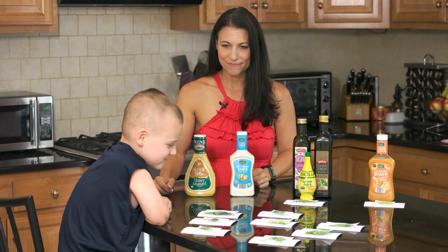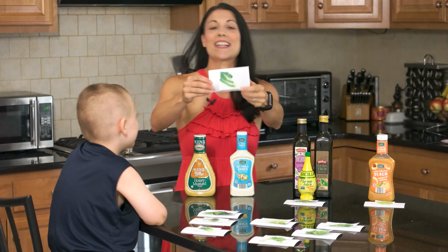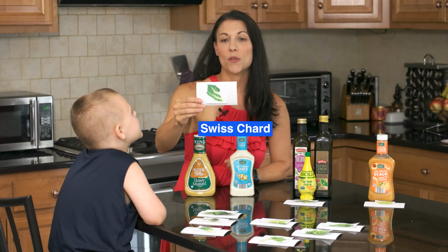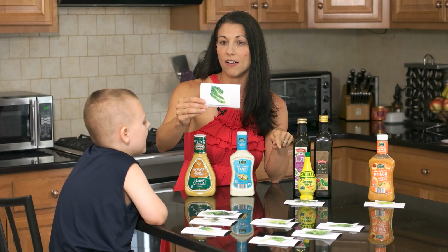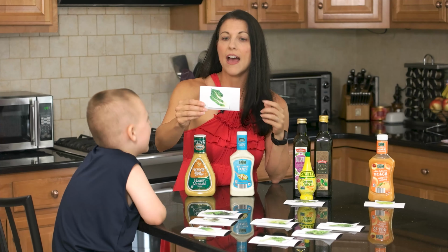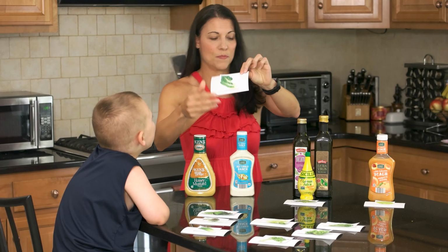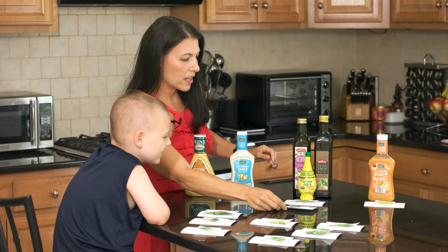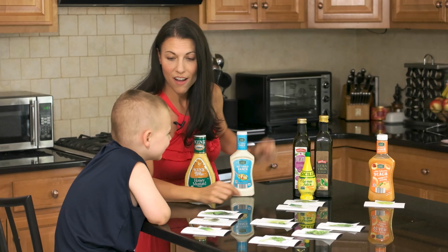How about this? Oh, that's a great choice. This is Swiss chard, and the reason that I like that he picked this next is because it's very similar to kale. It's still tough, and you need an acidic vinaigrette to soften those leaves. So we want to put that here with maybe a balsamic vinaigrette and an olive oil.